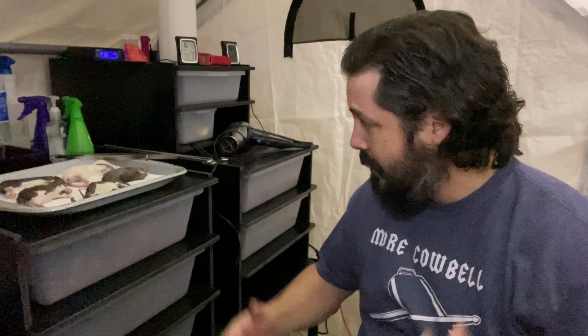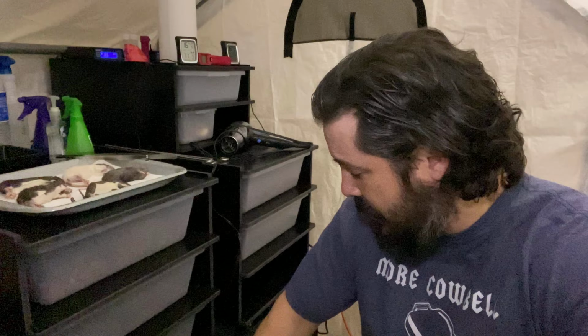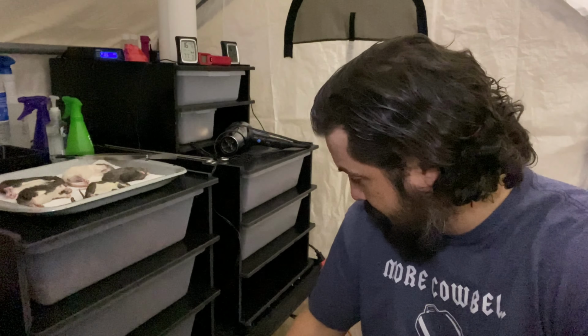I'm going to try and do this without getting bit. Usually whenever I have the blow dryer, I just have it dangling there in front of them, pulled out of the drawer, and I have it right there. That way they go right for the rat. Gonna see if I can get you a little bit better look at these though. All right guys, so let's feed some snakes.